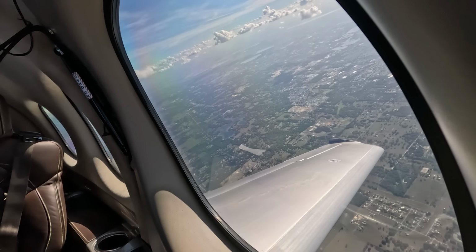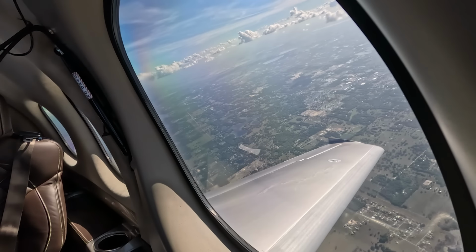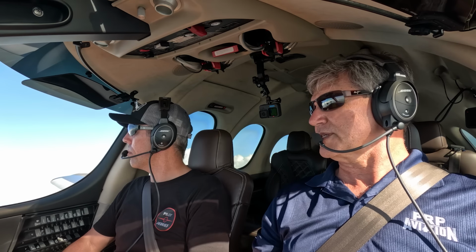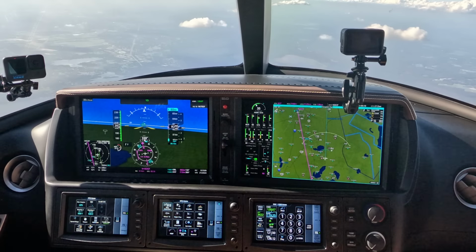9 Foxtrot Romeo, traffic, 12 o'clock, 3 miles west. All right, so we'll go down to 8,000 feet, and maybe set up for some steep turns and some stalling of the aircraft. Yeah. All right. That looks good.